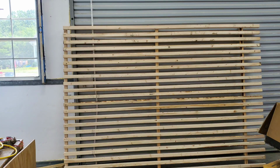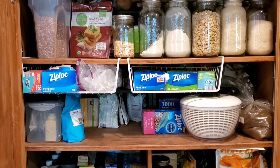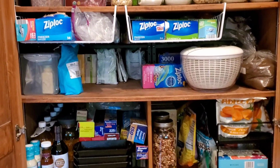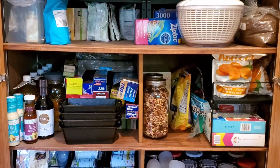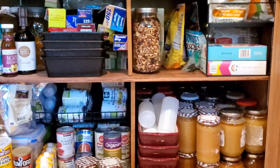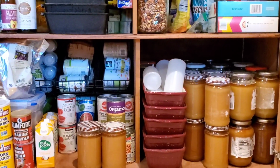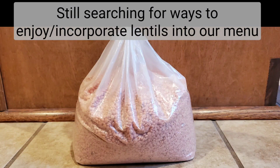And speaking of storage, I'm definitely not a minimalist, but I also don't like clutter and mess and having extra things that have to be dusted. So I do try to keep things to a minimum. But when you have a homestead, you need a lot of things. When you cook from scratch, you need a lot of things. So I have been trying to organize my working pantry that's in my kitchen. I'm going to work on my other storage pantry off the laundry room.